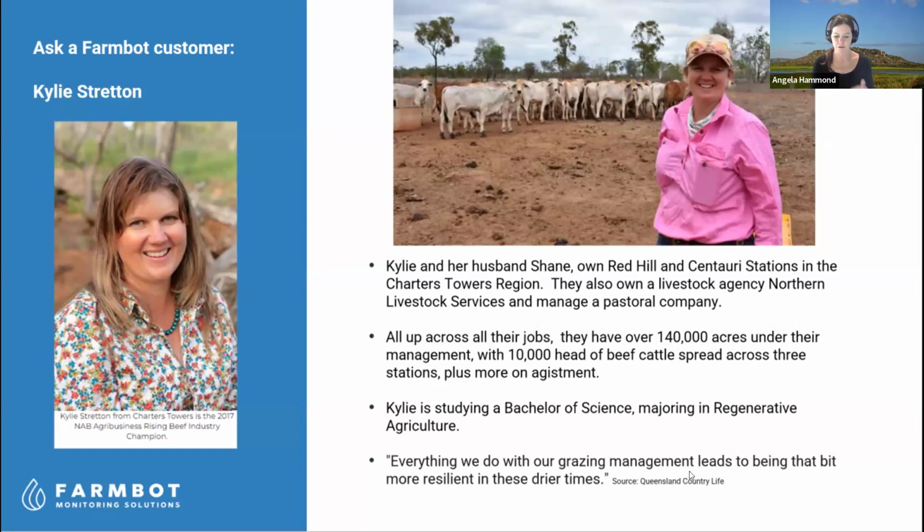But that funny thing of, oh, you're being lazy by not going and checking your waters. It's not either or, is it? The Farmbot technology can add to your capacity. You're still wanting to check your waters on some basis, and you still want to know what's happening, but it just enables you to keep a closer check on it and be preemptive.